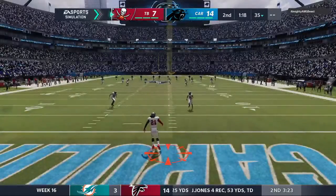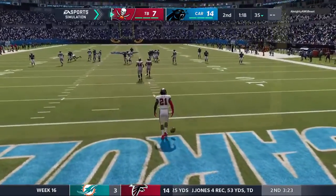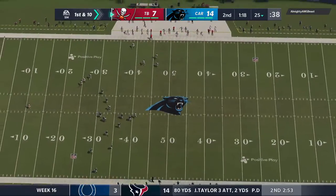Sometimes you just have to have some patience. A lot of people think it's always an adjustment. You have to change what you're doing. Sometimes you just have to do your game plan just a little bit better. And I think that's part of what we're seeing here. At their own 25-yard line.